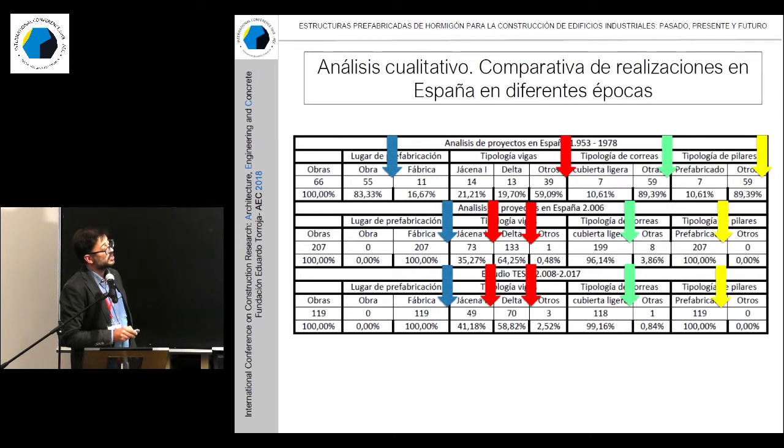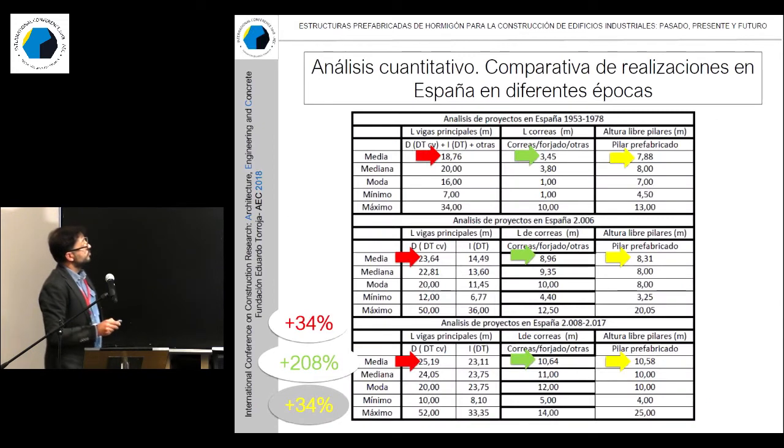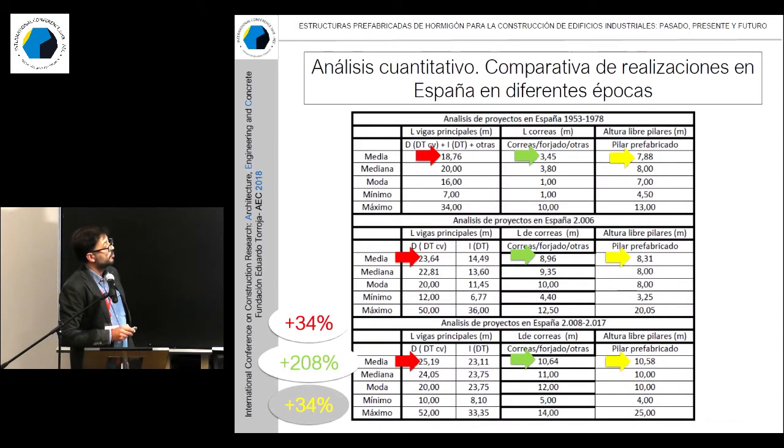Y los pilares, en muy pocos casos antiguamente eran prefabricados, y ahora prácticamente el 100% de los pilares son prefabricados. Vale. Si vemos un análisis cuantitativo, antiguamente, por luces medias, en vigas estábamos en torno a los 18 metros, la separación de vigas o correas en torno a los 3 metros y medio y la altura libre de pilares en torno a los 7-8 metros. Vemos cómo ha avanzado. En vigas delta estamos en torno a 25 metros y en Hazenay en torno a 23. Es decir, hay un incremento de la longitud media de las vigas del 34%. En pilares también se ha producido este incremento, y lo que es espectacular es la separación de pórticos, donde ahora la longitud media está en torno a los 10 metros y medio. Es decir, se ha triplicado, o sea, un incremento del 200%.